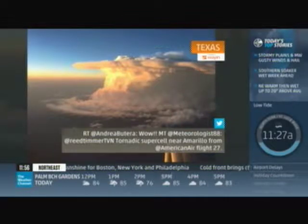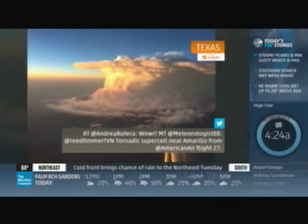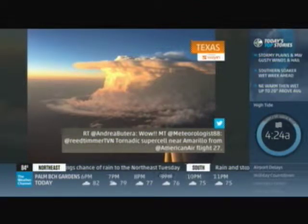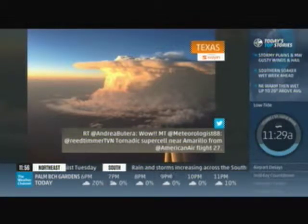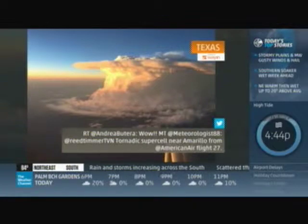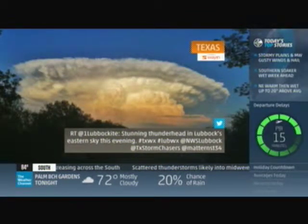Wonder of weather here, and check out this 42,000-foot tall thunderstorm. That is amazing. Look at the anvil. You can see as it flattens out there at the top. Just an incredible shot taken from American Air Flight 27. Again, this anvil cloud reached out over 100 miles. Whoa. This is a huge thunderstorm.